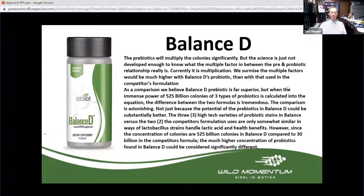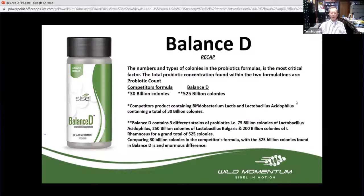So here's a lot more, which we've really reiterated. This is the summary of what we've been talking about. And so with the immense amount of power, 3 types of probiotics, two types of prebiotics that are much better varieties, higher concentrations, you all have a significant difference. This is the final recap.